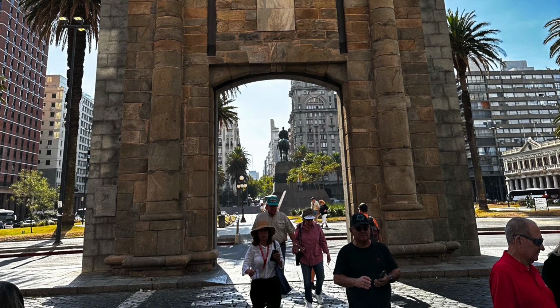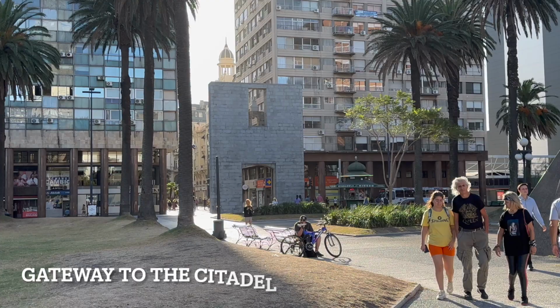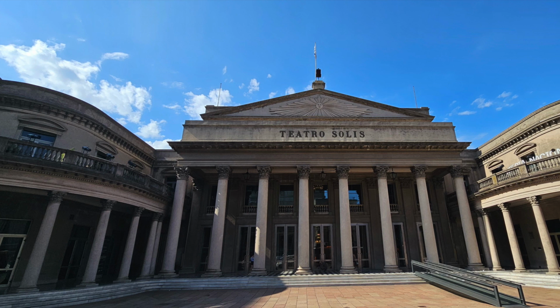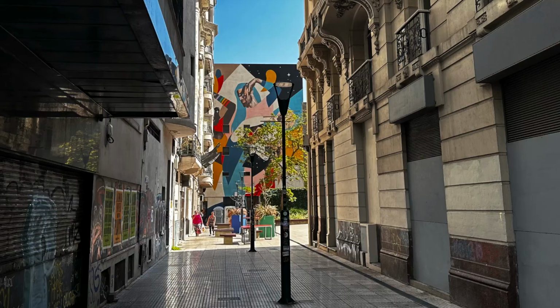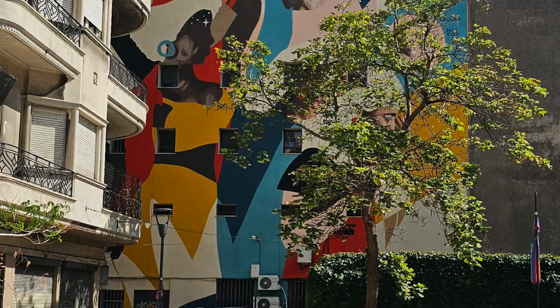This morning, we're back in the square, Plaza de Independencia, but this time we're walking east through the gates of the citadel. We're doing some artsy stuff today. A quick stop at the oldest theater in the city, Solis Theater, where they have shows, concerts, and tours of the inside. And while we're in this part of town, there's a mural a block away called Mural Diversidad Sexual. A little shout out to the gay community.